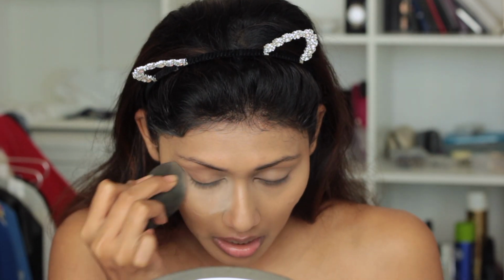Alright, next to set my face. This is not a new product that I'm using, but just because I don't have a setting powder which is new that I want to test out. But this is definitely something that has been hyped over and over and over all over social media and Instagram, the Mercier translucent powder. We all know how amazing this is.